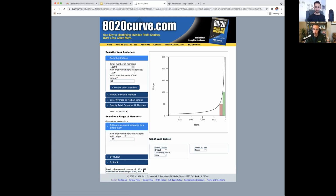So 447 people might buy at that $100 value, and that'll generate $44,000. But let's go even higher. Let's see what the super whales are going to do. So let's go $1,000 a cart.